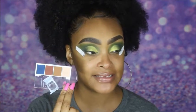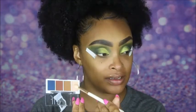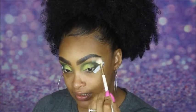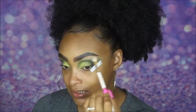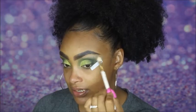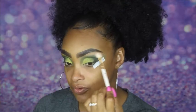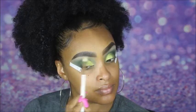All right, loves, so I do have that pretty much blended out, but the last thing that I want to do is take this other palette right here and take this matte cream shade on the end and use that to really blend out the top portion of my eye because it's looking a little harsh. So I want to just take some of that and just really take my time to diffuse that green out. Woo. That was a lot of blending, but I'm finally done.